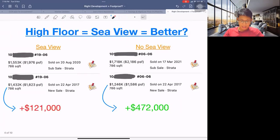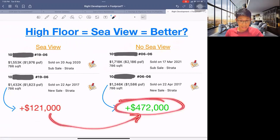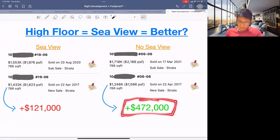The other one: this one is high floor enough, this one not high enough. This one cannot see the sea, this one can see the sea. And then we look at the difference. The one that can see the sea made $121,000, and mind you, this is a two-bedder. And guess what? The one that couldn't see the sea, lower floor, same exact layout, made 3 times the profit. 3 times. If you can make this amount of money from a two-bedder, I think honestly, you are very, very, very comfortable.